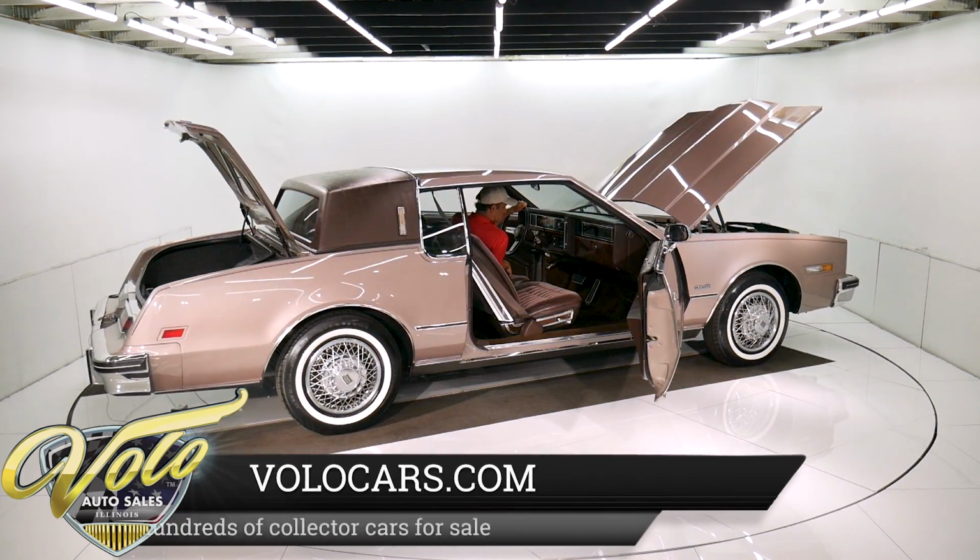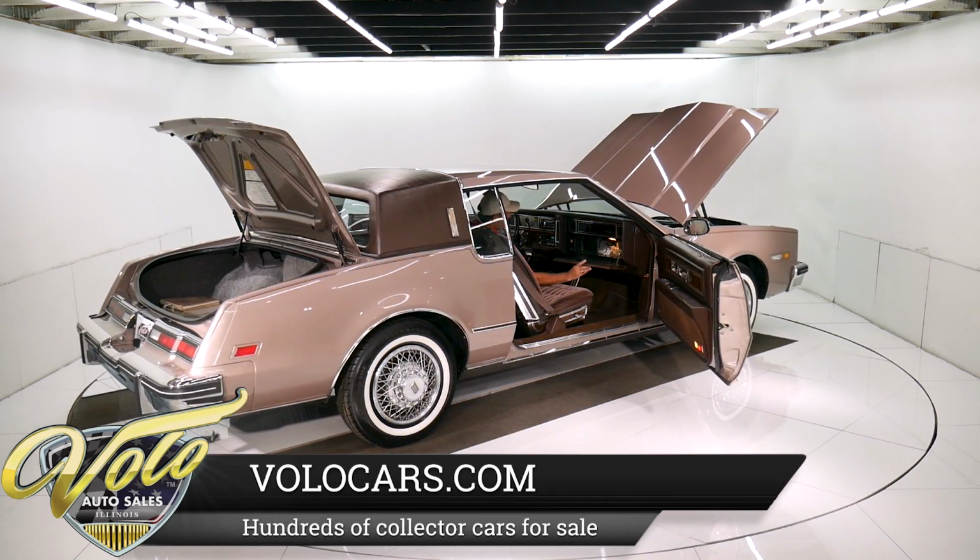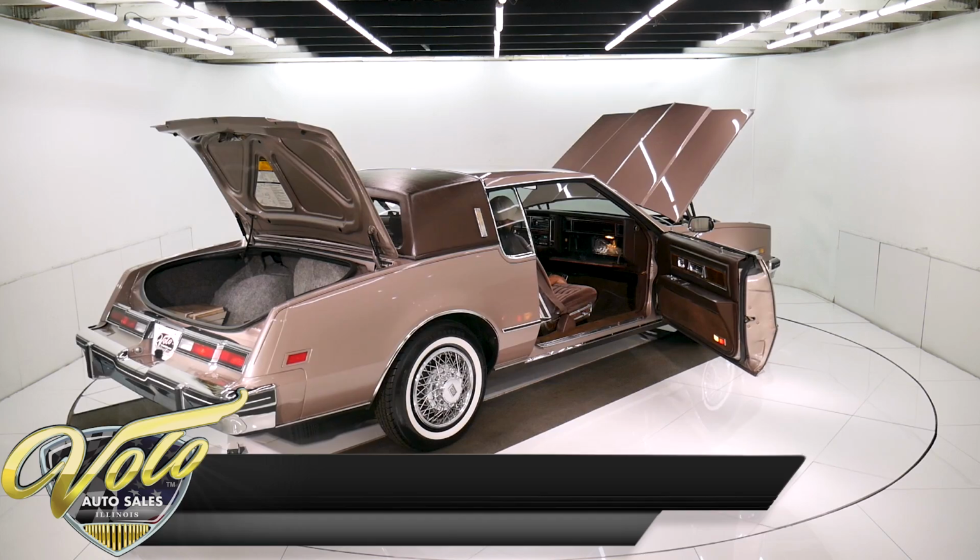2,227 miles is what's on there. Runs smooth as can be. Glove box compartment looks new.